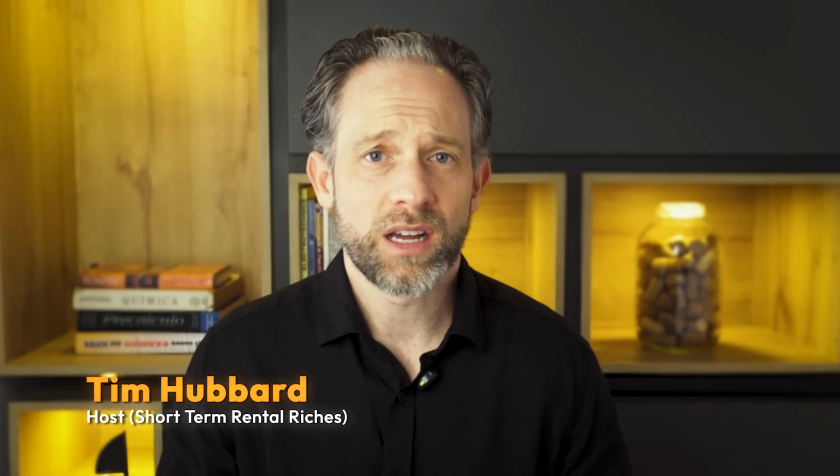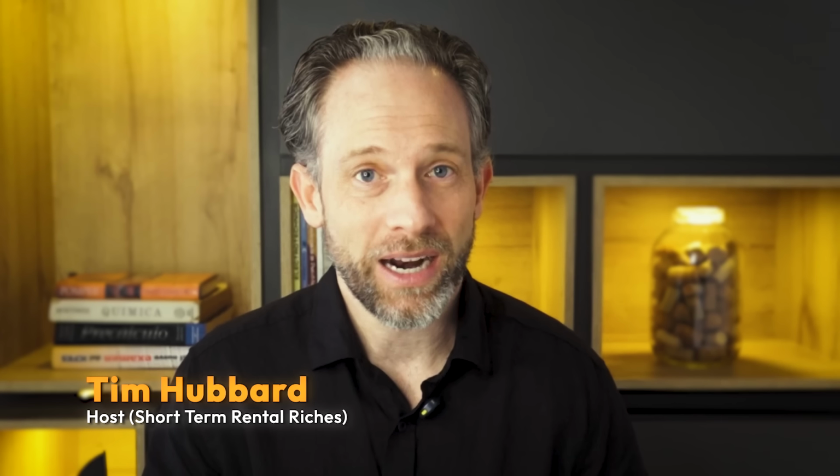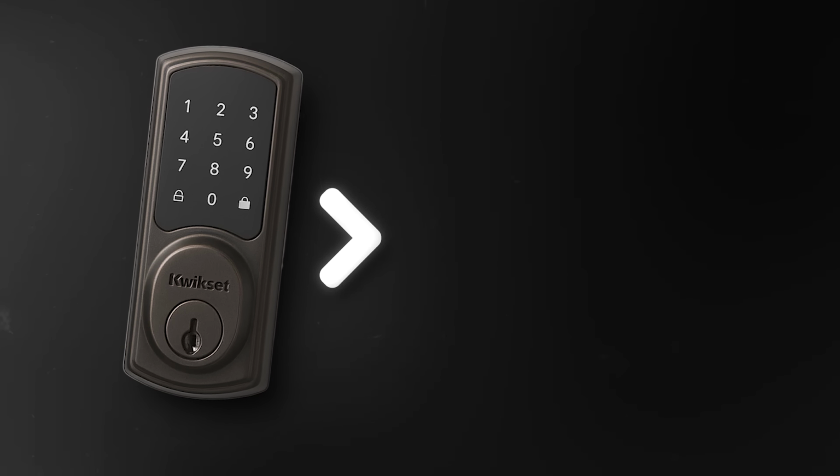I'm going to walk you through exactly what to look for in a smart lock. And believe me, there are quite a few things that you need to keep an eye out for. We'll talk about how to seamlessly integrate them with Airbnb and your booking platforms, and also talk about one thing that most hosts overlook, but makes a big difference when it comes to your digital lock. Stay tuned. Let's dive into all of that.